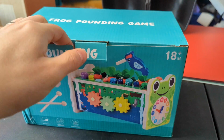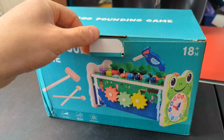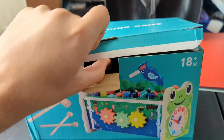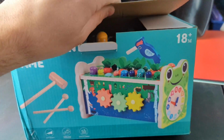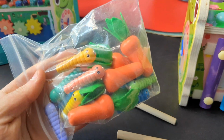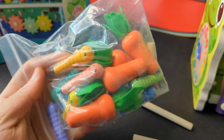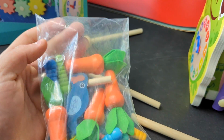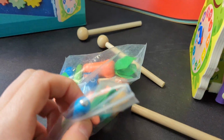Today we're checking out this frog pounding game. So it's rated for 18 months and older. So guys, check this out. This is really cute. So you got all these different ones. So carrots in here and just these different ones.